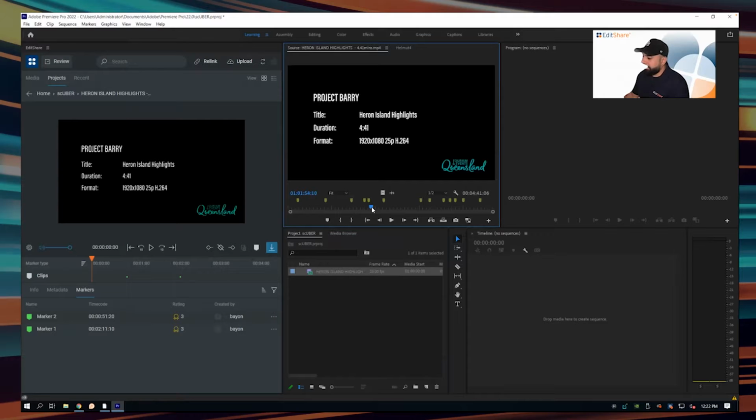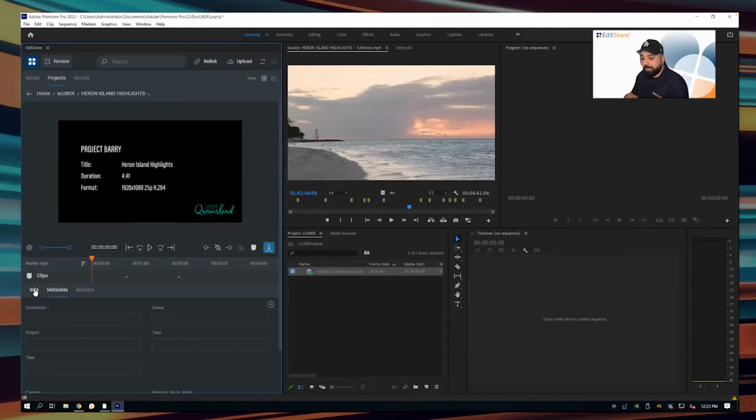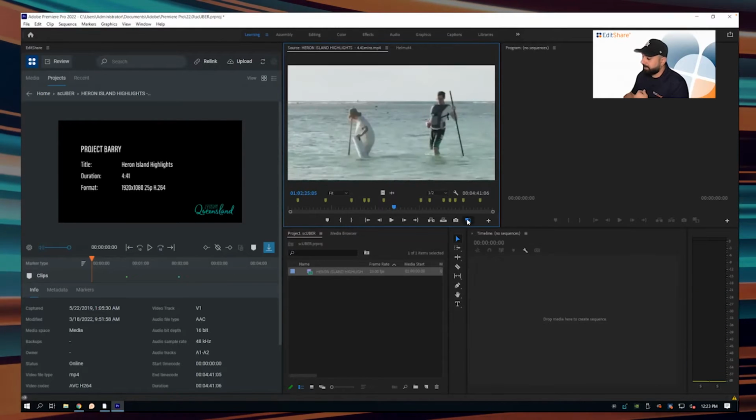And when we load that up, then we've got all of the embedded clip metadata markers, as well as the custom metadata markers that are available to us, as well as the ability to toggle between the high resolution asset and the proxy asset. If we have a look at asset here, I can switch between the high res and the proxy asset at will.